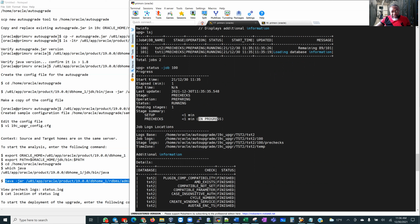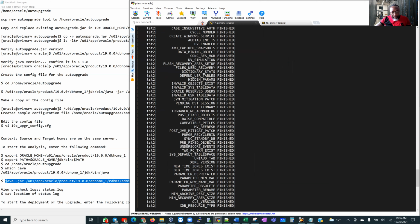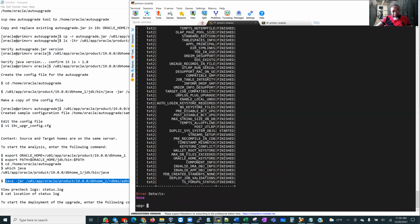And then it tells me how many minutes it's spending and what's currently in progress right now. And remember, we defined our global logs directory as this. And for each of the databases, we had TST2 and of course TST1. And then there are some subdirectories that are going to get created depending on what the auto upgrade is doing. So that's a pretty cool interface to use.